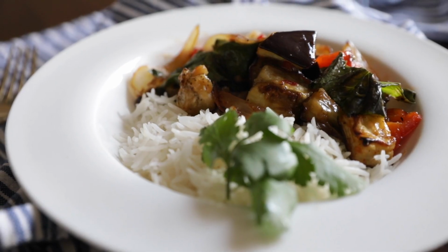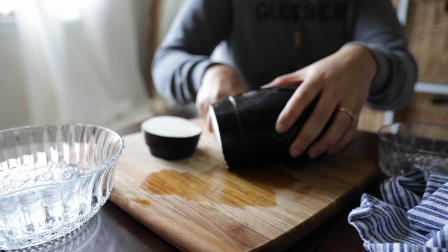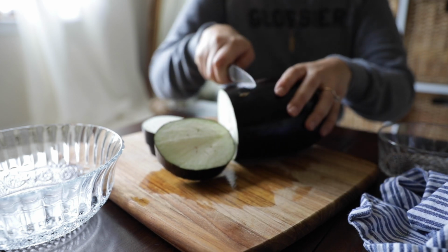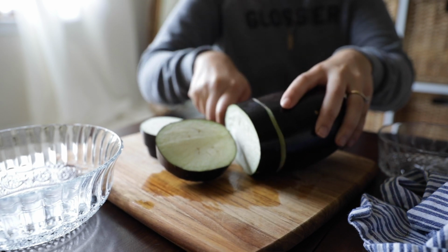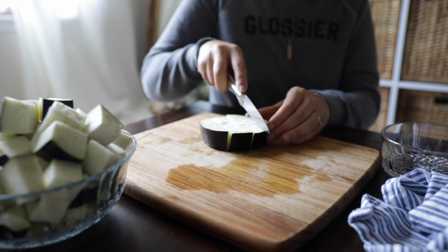For dinner, I made a spicy eggplant basil dish with some basmati rice. And first I chopped up the eggplant, and made sure to roast them with a little olive oil and sea salt. I really don't like mushy eggplant, so this is a great way to dry them out first and give them a little roasted flavor and some crispy texture.